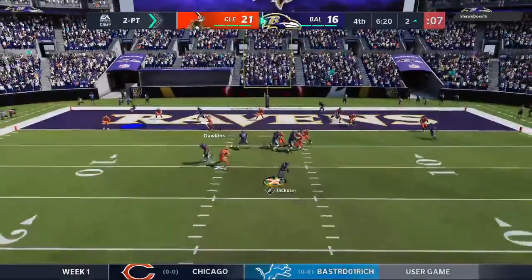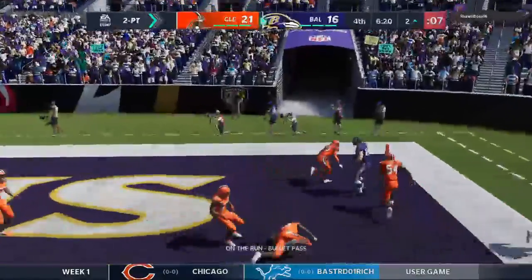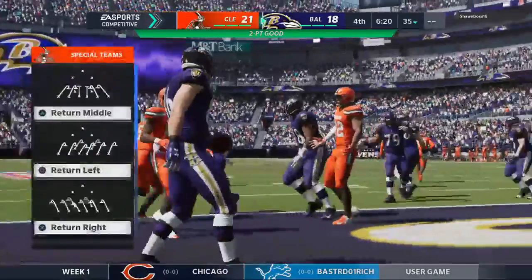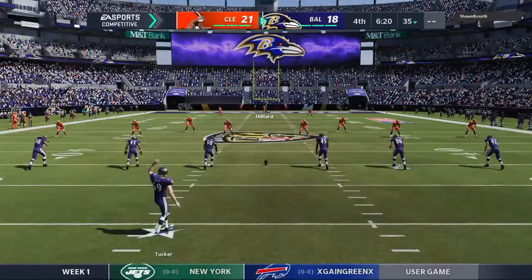Jackson from the gun, he'll throw. Flush to his right. And this is caught. They got it. And that could be an important 2 points. It gets them back within a field goal.